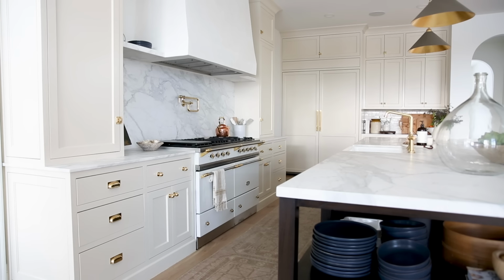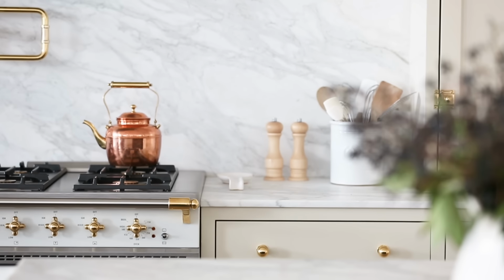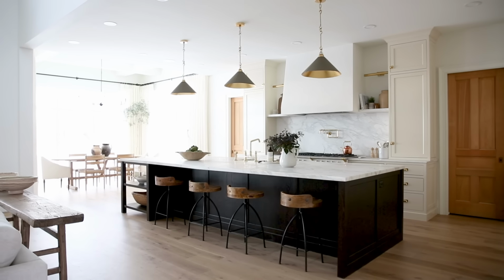We did 2 different countertop thicknesses in our kitchen. So I wanted a very thin and delicate countertop on this back wall, and then a thicker one on our island. I mixed those to give a more custom look, and then we coordinated the island with the shelves. So these are the same thickness.